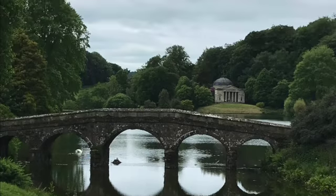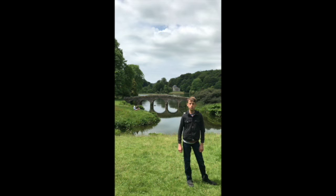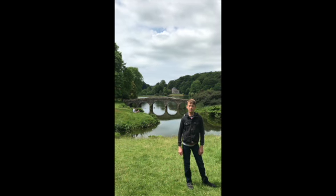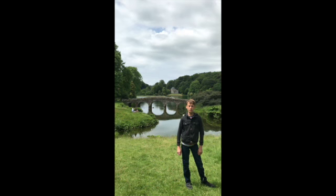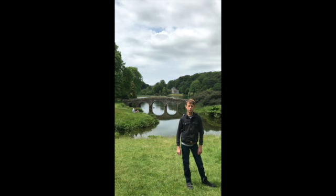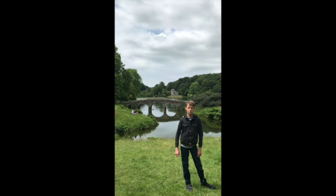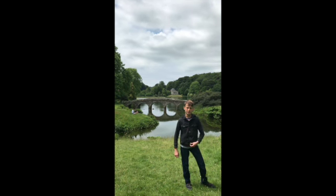Here we are in the Stourhead Garden with the Palladian bridge and the recreation of the Pantheon behind us on the lake. We enjoyed a picturesque walk around the Stourhead Garden, and then we enjoyed a visit at the manor house. I suggest coming to Stourhead because it is very picturesque.